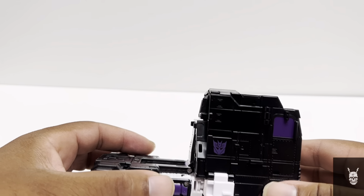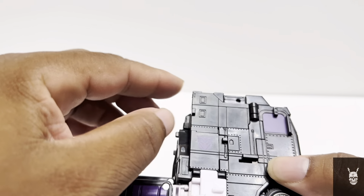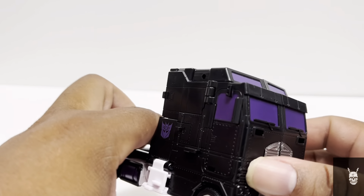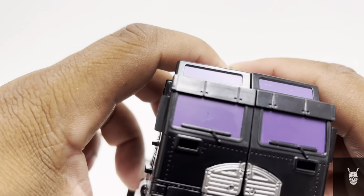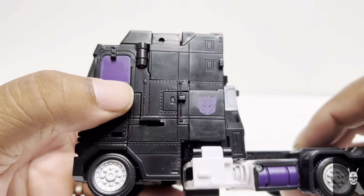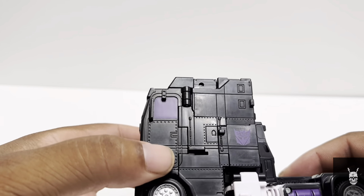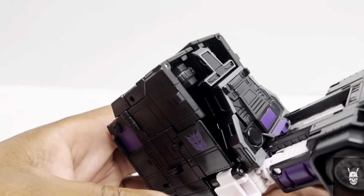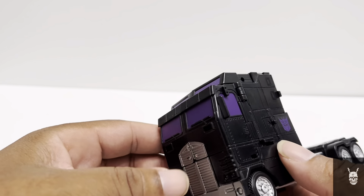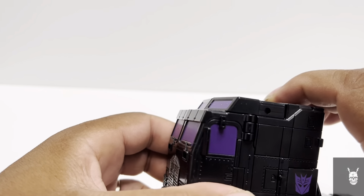Before we get him into robot mode though, I am going to show some of the nice details they put on the tractor trailer. You got rivets here, nice Stunticon logos. Oops. Started unfolding them a little bit there. Truck front is nice. They definitely made sure they did enough detail to make it kind of look like a truck. Very cool. I like it.